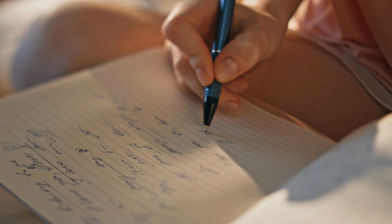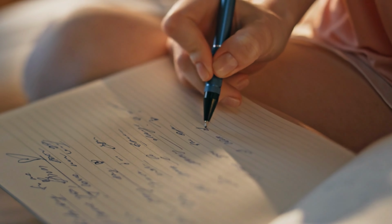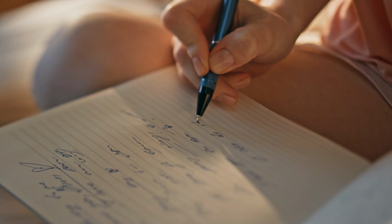Number 3, write down your goals. Set out some SMART goals for the first 30, 60 and 90 days, as well as longer term goals. This will provide a roadmap for your success. Write them down and start tracking your progress on them.